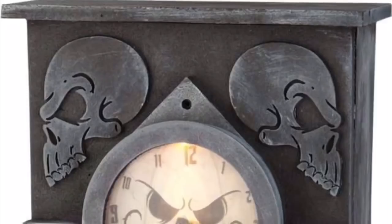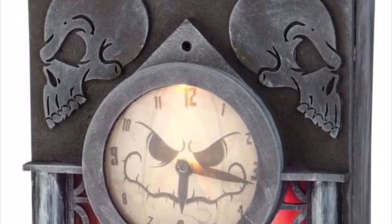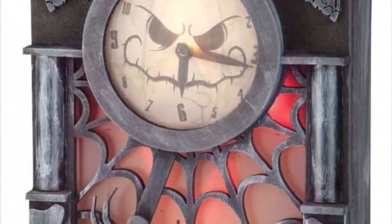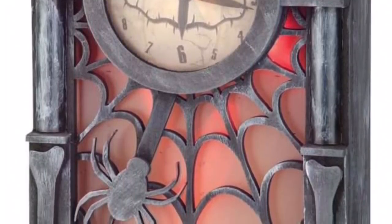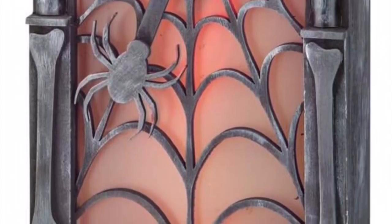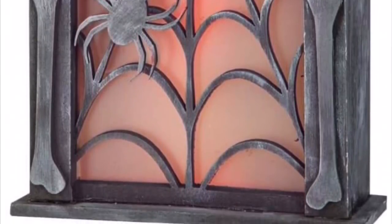We're also going to be getting a brand new clock, and I really love the design of this clock. I think one of the reasons is it looks very reminiscent of The Nightmare Before Christmas in all of the best ways. A little bit cartoony, a little bit creepy, but overall very classic Halloween, and I can see a lot of people buying this to have on their shelves at home. This looks like something that would be sold at Target, so keep your eyes peeled.